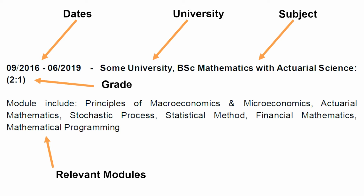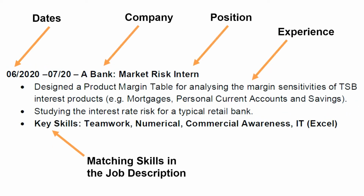We would also include relevant modules. Now, some people include no modules or they'll explain their dissertation. It's not really necessary. Again, we're just thinking about what they are looking for. So if we're applying for a finance role, then we're going to try and mention stuff that's financy, like financial mathematics, that kind of thing. You might have a standard list. You don't have to provide the whole list. I mean, if you have the space, then fine. But again, think about optimizing for the ATS and not the human.